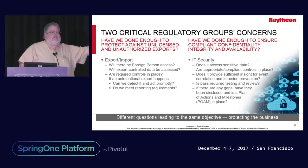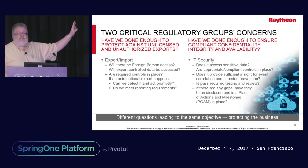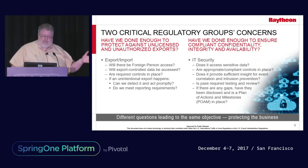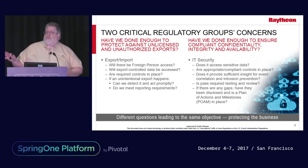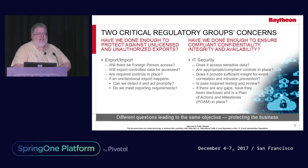So the 2 paragraphs here are for my primary audience, which is import, export, and IT security. And the red questions are really what they're trying to get to the bottom of. Have we done enough to ensure foreign person access is taken care of? And have we done enough to ensure that we've got the right controls in place for our regulations and audits? Now, you get sub-questions, and that's what's underneath. These are the sorts of things that you're going to be asked, and a lot of these are going to raise anxiety. If you do have systems that have foreign person access, you're going to have a lot more scrutiny, a lot more concern over what it is that you're doing.